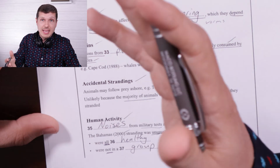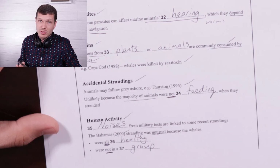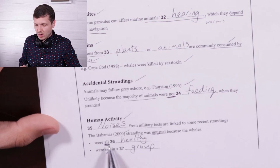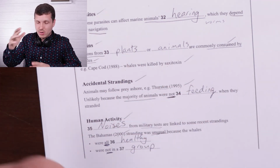36, 37, these were actually easy because of my underlining my key words. If not, I think those would have been difficult. All of them were healthy. So it says we're all healthy. In the audio, they said all of them were healthy, something like that in a different order.